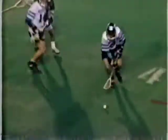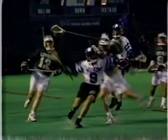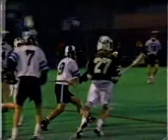Watch after Picola misses this ball, or after he loses it. Maybe we'll be able to see the retaliation, but the sticks are flying. Nice check there by Matt Dwan. Here it is again. That could have been a slash. No call, though. The ref's letting the teams play.